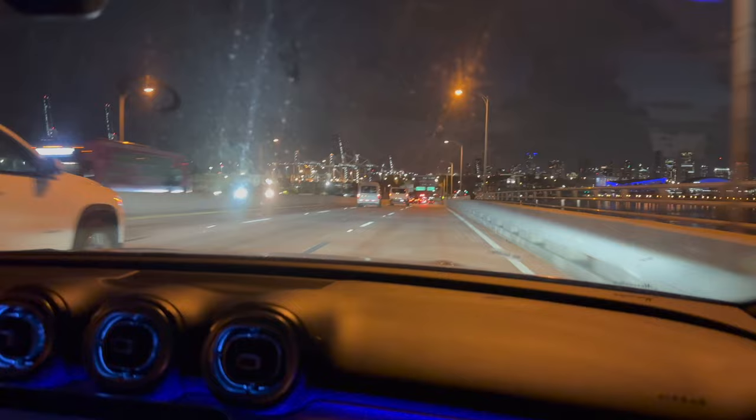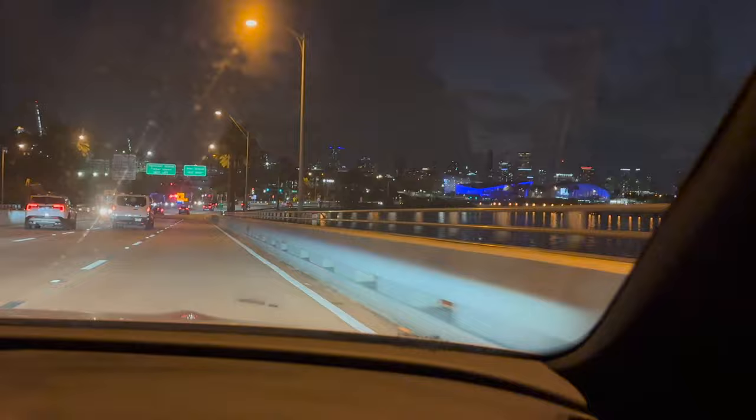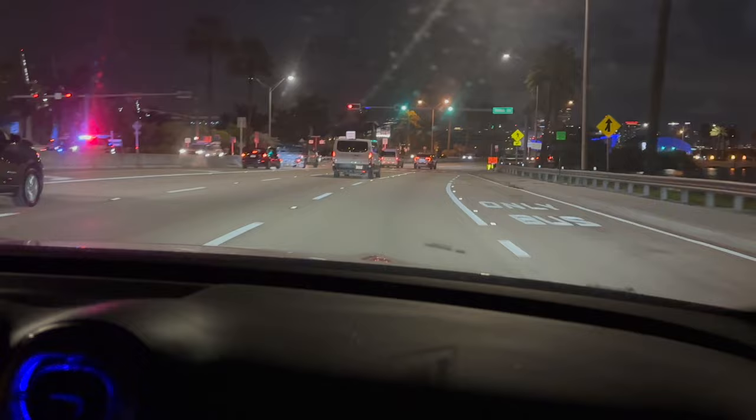You see all of the lights. You see the views. I'll miss this. And now you can see the mansions. Like you see one that's illuminated right there. They're very cheap, 20 million, 30 million. I don't know if they cost that much.